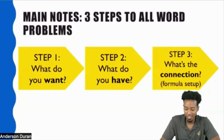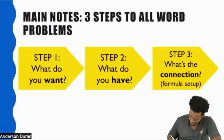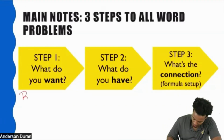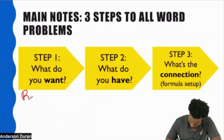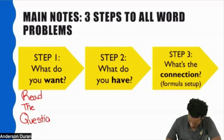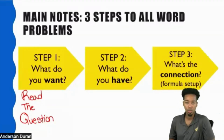Asvin, appreciate it. Elon, thank you as well. RTQ, which means read the question. Let's write that down. Let me go ahead and actually make this bigger here. Read the question, okay? Read the question. That's the first thing you should do.